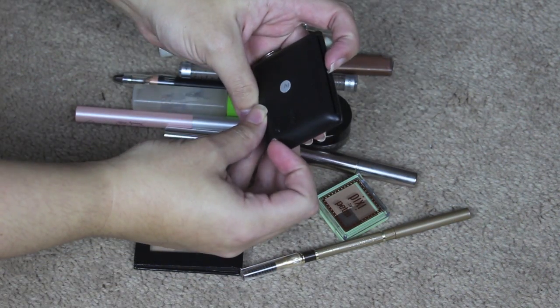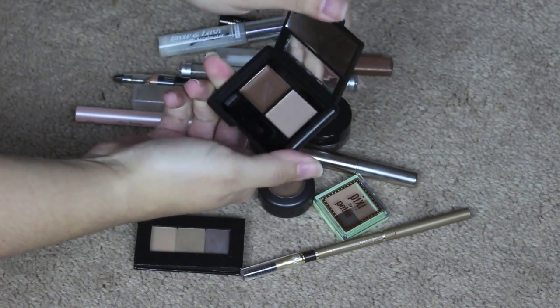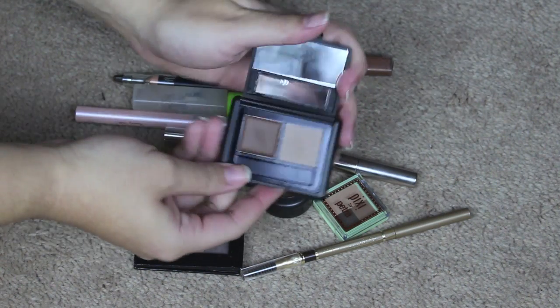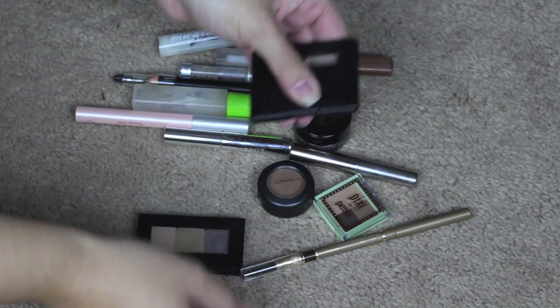Eyebrow Kit. This is in the color Light. This is really nice. It comes with a powder and a waxy consistency, and it has a little brush that I don't use. I'm going to be keeping this because I really like it.